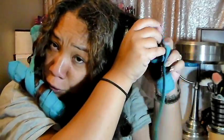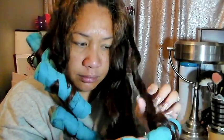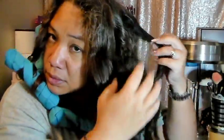But the problem I had last night, and I felt that when I did my hair straight as well, was that I couldn't get as close to the base of each group of strand, to get as close to the scalp area. So there we go.